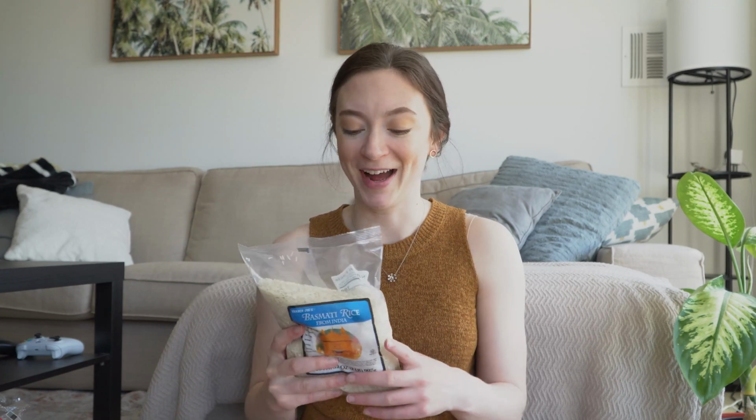I prefer Basmati rice because I just like the texture of it. It also smells like popcorn, which is awesome. So I definitely keep this in the pantry. I have like 3 of these stocked at a time. This is from Trader Joe's. This is Basmati Rice. 2-pound bag.